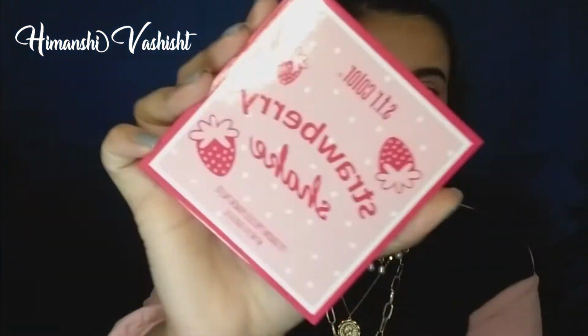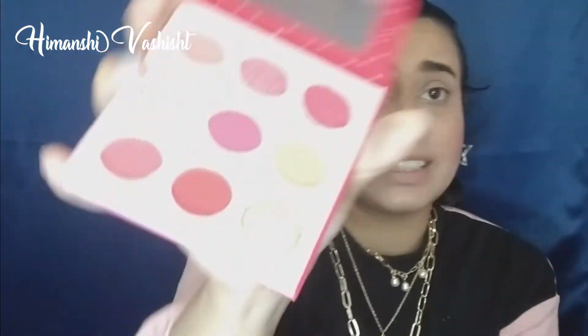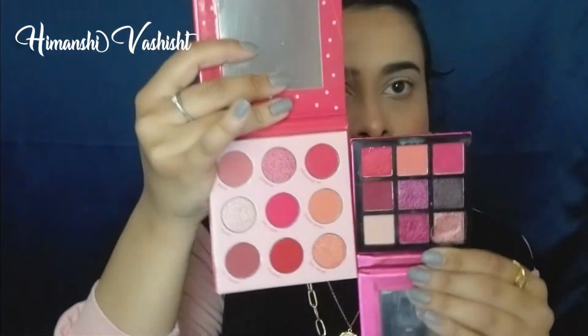Then the third one is this Strawberry Shake. It is a lot of magentas and reds. I think it is very similar to this SFR Ruby Obsession, isn't it? Somewhat, a little bit similar, not exactly. Okay, thank God it's not the same. I think I don't have many red palettes also. Red is also one of those colors that I don't have.